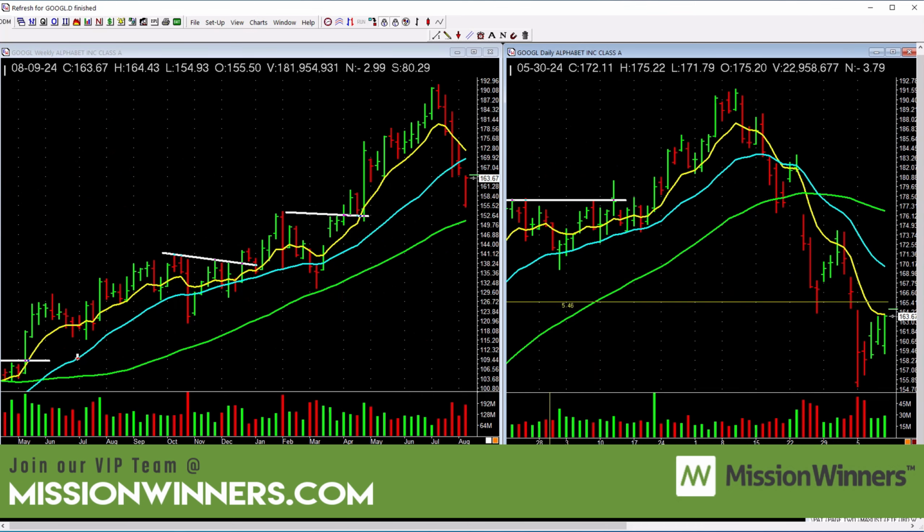Meta. I like how Meta's basing in here. There was a little level right here that it pushed through. There's a tail bar here on the daily, but you can see it has fallen in reverse. And I do like how the weekly has a pretty good close. So we'll watch this going forward, looking for another entry on it. Pick some up going across this top right here, by the way. I'll draw this to help you.